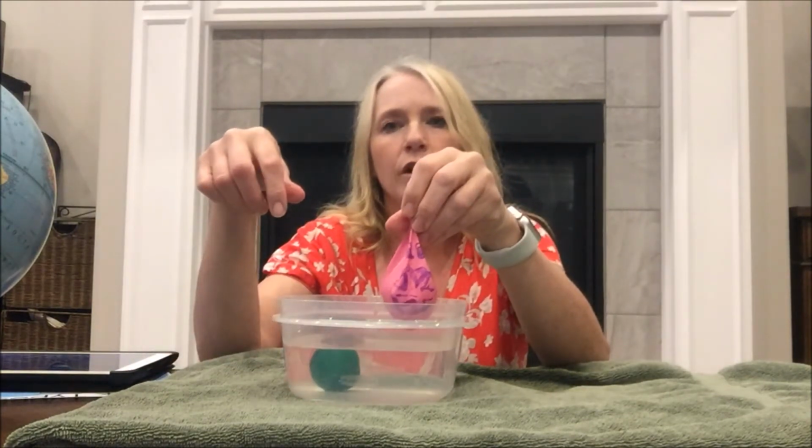The one with the water goes to the bottom. Now the one with the oil floats on top. So the oil in the shark's body helps it to float.